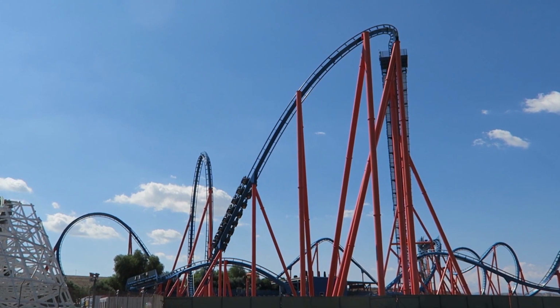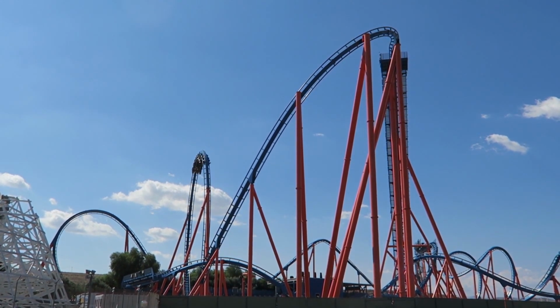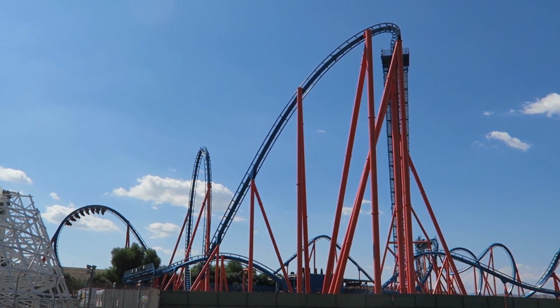Next up is the parking lot coaster that we all hate. Scream. I'm just kidding, I don't see all the hate surrounding Scream. It's not bad, but it's not good. Airtime Thrills is a little too harsh on this coaster, and it's influencing the community quite a bit.